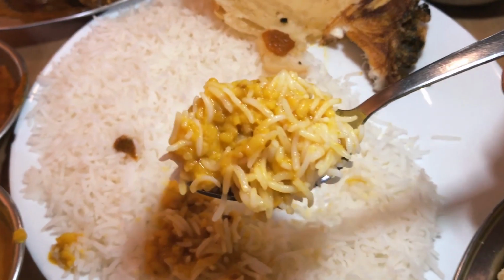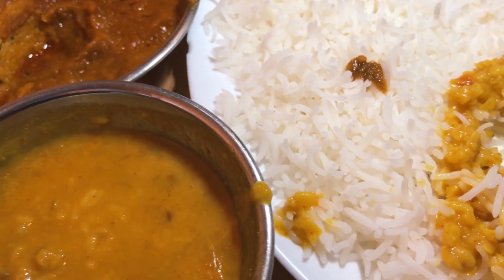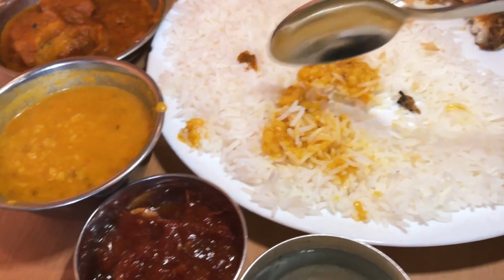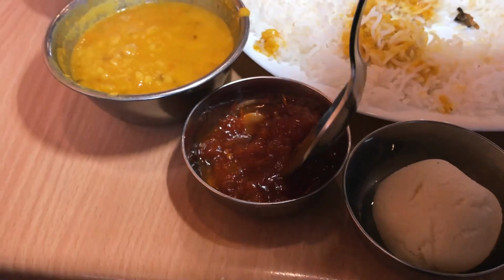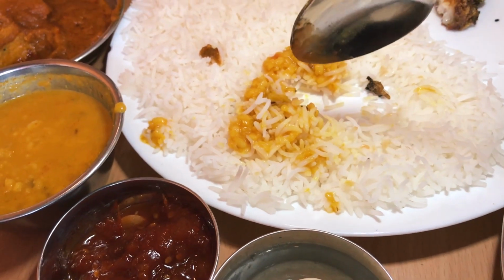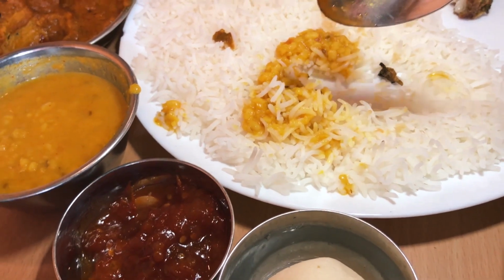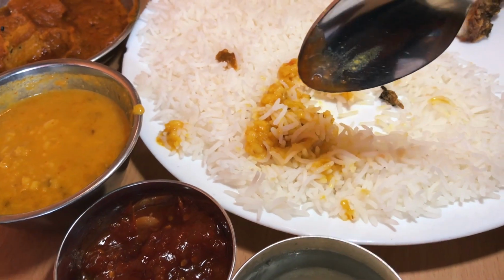I'm going to have a spoonful of this dal chawal. Wow. Guys, maza aa gaya. It's basically very bland, the dal, but then it has a very subtle taste of jeera, haldi powder, the turmeric powder, the chili powder.